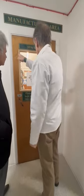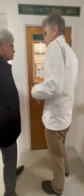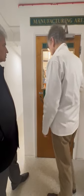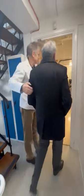So in here is the main, like the clean area. We can just poke our heads around and have a quick look. But usually you have to put all the gear on. So this is like the airlock, as it were. Hello, we just have a few heads poke round to say hello from Pakistan. If you want to go and have a look, that's fine. Just don't go too far.